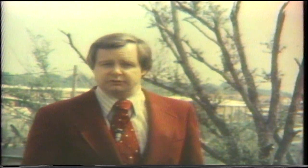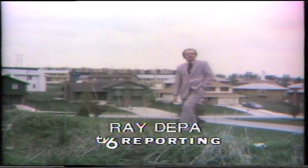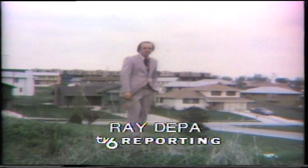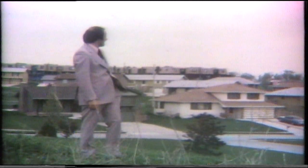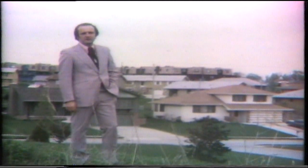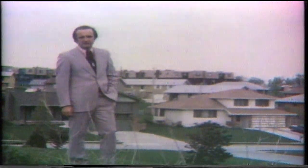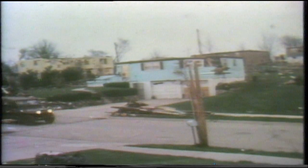The tornado began its 9-mile destructive trip through Omaha here on the city's southwestern fringe in a subdivision known to the people who live here as Bay Meadows. They were the first to feel the furious effects of the storm, the first of thousands in Omaha to have their lives rearranged by it. This is what Bay Meadows looked like 1 year ago today.